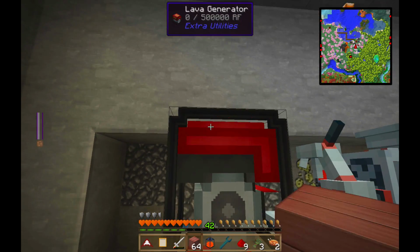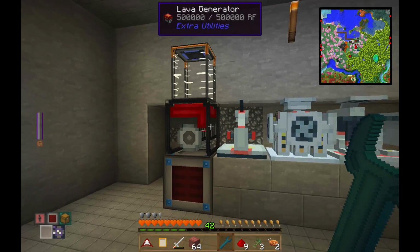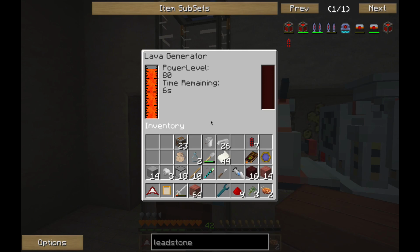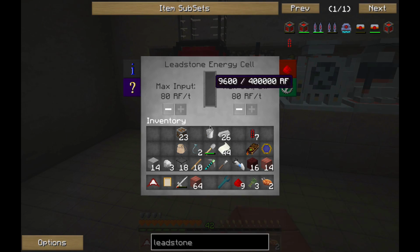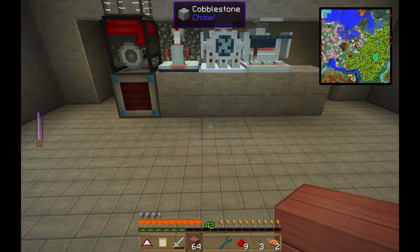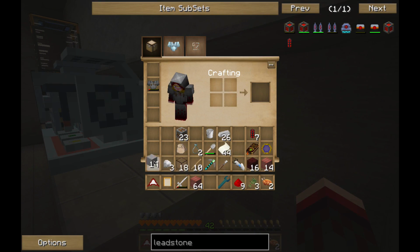Well, we got tons and tons of lava. We got a whole bucket full, but that is a little bit troublesome. Okay, well, we'll start with there. And this should be filling up pretty fast. Now, it only outputs 80 RF a tick, so we're definitely going to have to upgrade our infrastructure pretty fast if we want to stay ahead of these problems.